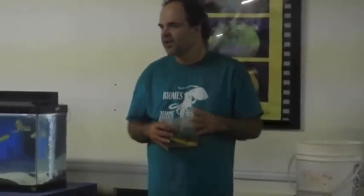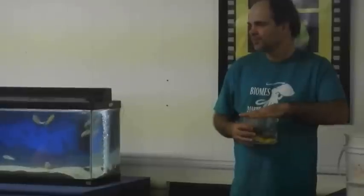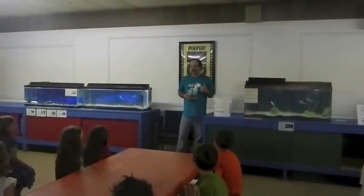Alright, here is the pufferfish. And what can a pufferfish do to protect itself? It can puff up to make it bigger. It can puff itself up with water to make itself bigger. And it wants to make itself really big so that another fish can't swallow it.